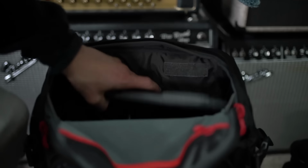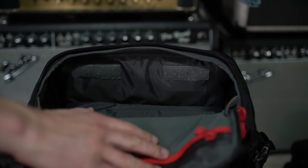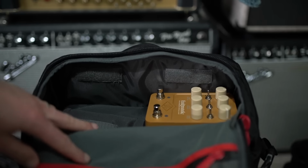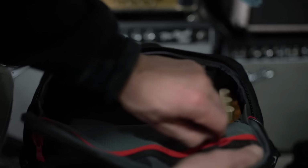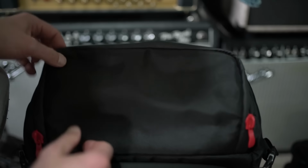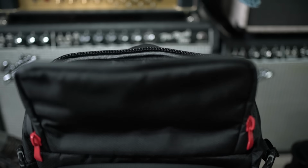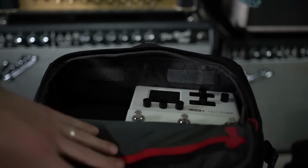Once the mics are in, there's this really handy point here where I can just pop that down, and then if I was taking a specific pedal that I wanted to demo that day, then I could chuck that there, or backup pedals. That's a really handy little pocket. Another zip in there. There are places upon places to put stuff in here. Or for example, if I'm gigging a Helix or an HX Stomp, I always make sure to take a backup, and that could go in the top there.